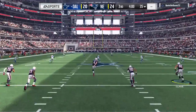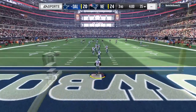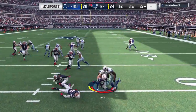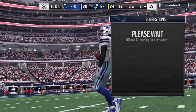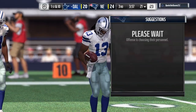Both teams appear ready for the fight ahead, and we resume action here in quarter number 3. That'll be taken in the end zone. And he's able to get it across the 20, but not by much, as he's marked down at the 21-yard line. Out come the Cowboys now as they'll go on offense first here in this third quarter.